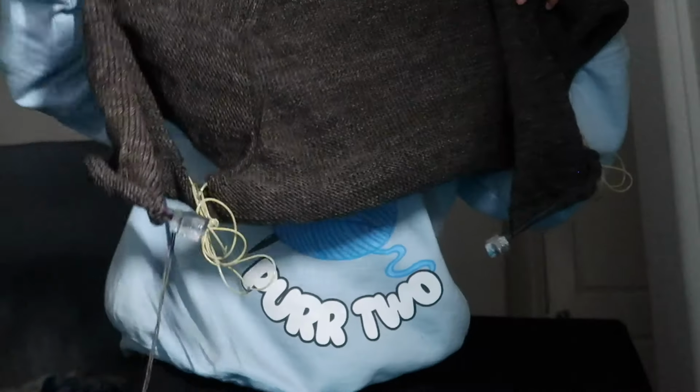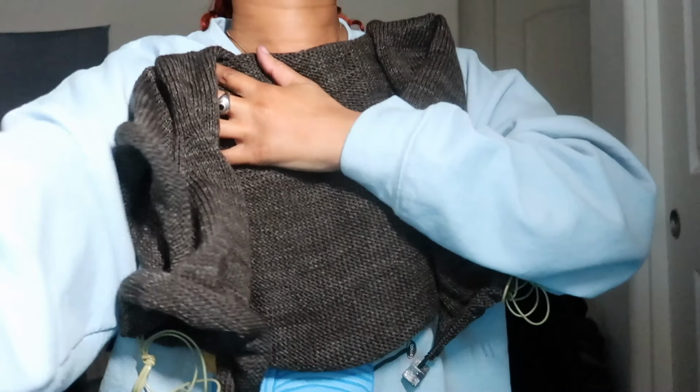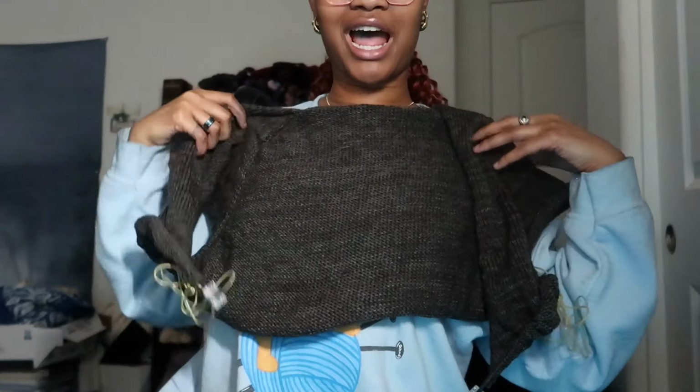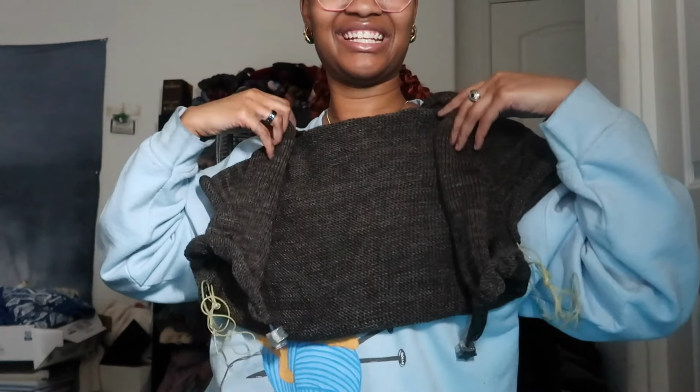Hey guys, so here is the progress, okay? I was able to finish the 10 centimeters or 30 rounds, first of all. I didn't expect this to look this long. Like, hold on, let me lower the camera. Look at this. Look at this progress! Oh my gosh! This is literally doing well.